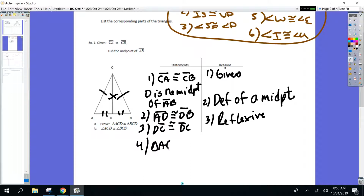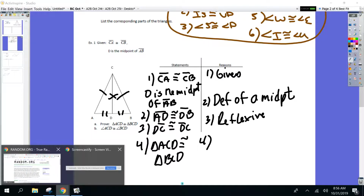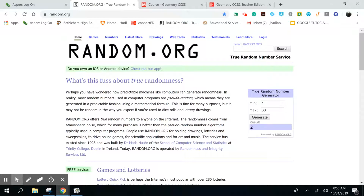Triangle ACD now is congruent to triangle BCD. Remember, you only have 4 methods. Those are the only 4 that show up. Nothing created on your own.